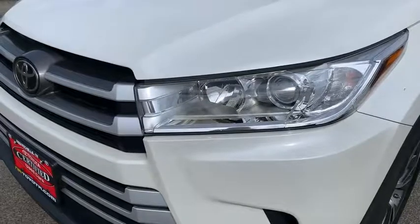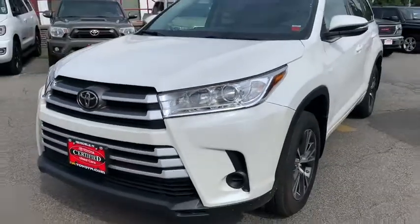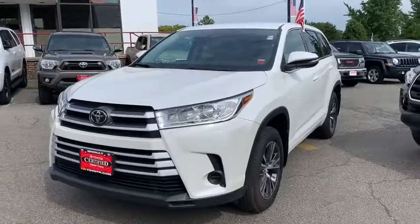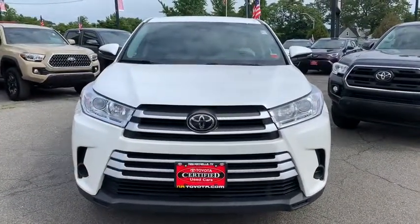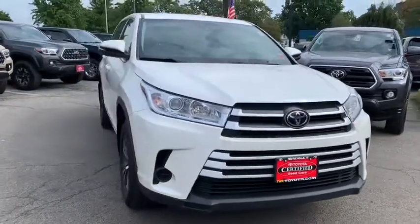Looking for the right vehicle? Check out the 2017 Toyota Highlander. The Highlander is the SUV that's thought of everything. The Highlander offers seating for up to 7 and features Toyota's innovative center stow design.